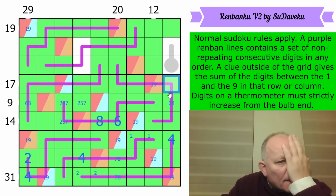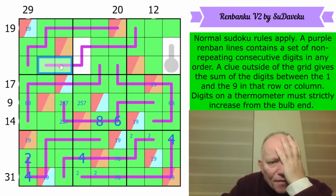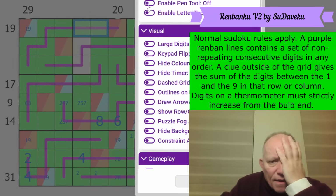Oh gosh, I don't know. Oh, those 2 appear in those 2 cells. Let's call them both A.